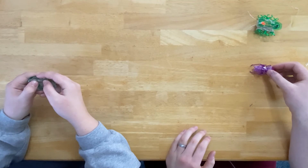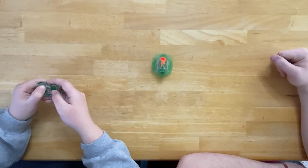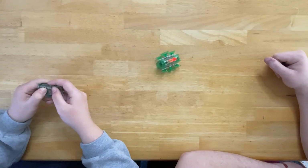Okay, we're gonna race those. Okay, ready? Yep. Set, go. He's faster. He is faster. This is really cool. Like, look how fast he spins. That's pretty good.